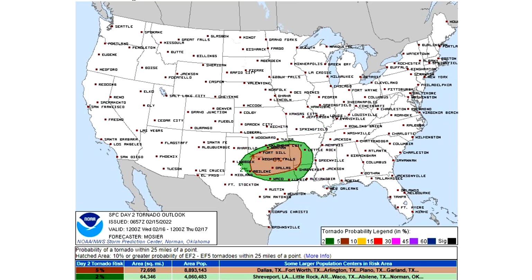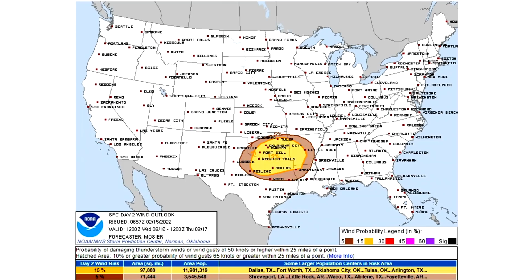We do have the individual outlooks here. For tornado, we have a 2% chance within 25 miles of a given location within the green, and a 5% chance within 25 miles of a given location within the brown. So this will be a bit of a tornado day. For wind, we have a 5% chance in the brown and a 15% chance in the yellow, and for hail, it's the same story, except it's a little bit larger.